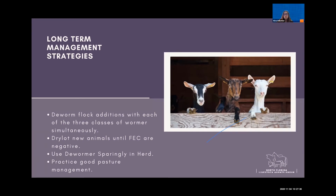And again, use dewormer sparingly in your herd. We want to make sure that we're not just deworming for no reason, just because we feel like they must have high parasite loads, we're in Florida, et cetera, et cetera. We only want to treat animals that need to be treated, and even then we want to treat them sparingly. Don't continue to breed animals that are susceptible to parasites, and that will help you in the long term.